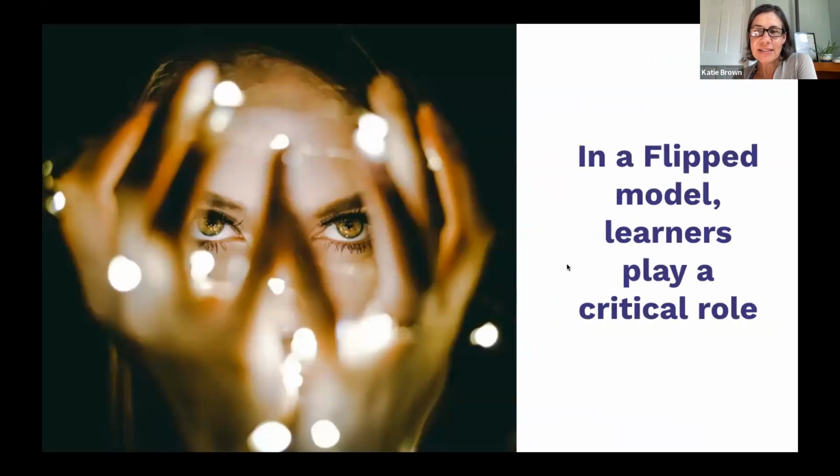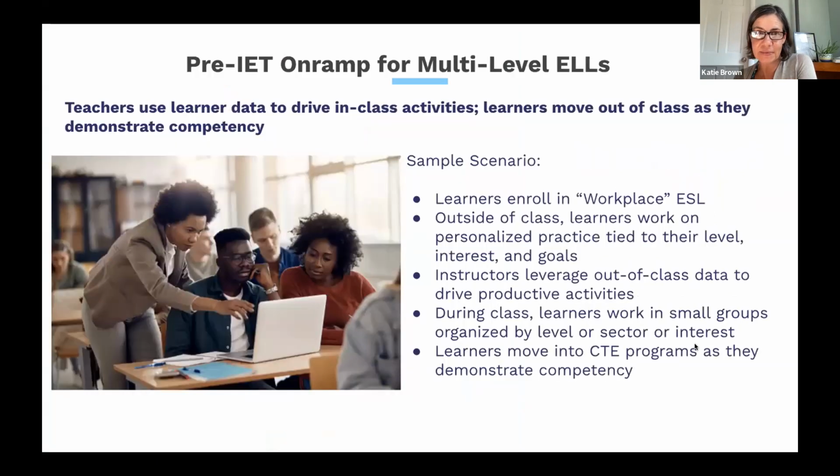So I mentioned this, in a flipped model, learners play a critical role and they need to know it. Here are two different models. And Mark is going to go into some detail explaining some of these in the wild. But before we get there, I just wanted to walk you through what we're talking about. So a pre-IET on-ramp for multi-level English language learners.